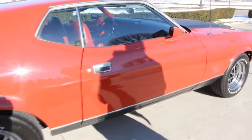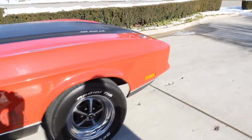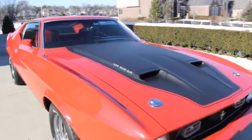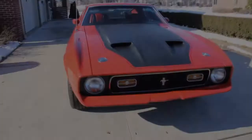Hey, at Vanguard Motor Sales, we are not a consignment dealer. We do our homework before we buy these things. We spend many hours checking these things out before and after we get them so we can bring a good quality muscle car to the market. And this is one. This is a super Survivor car, '71 429 Cobra Jet in this Mustang.